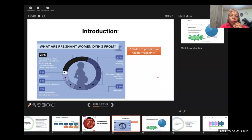But in the introduction, you will see that pregnant women are dying from different diseases. And what are they dying from? 28% are dying from pre-existing medical conditions exacerbated by pregnancy. 3% are dying from blood clots, and 8% from abortion complications. 9% are dying from obstructed labor and other direct causes. 27% are dying from severe bleeding, 14% from pregnancy-induced hypertension, and 11% from infection.